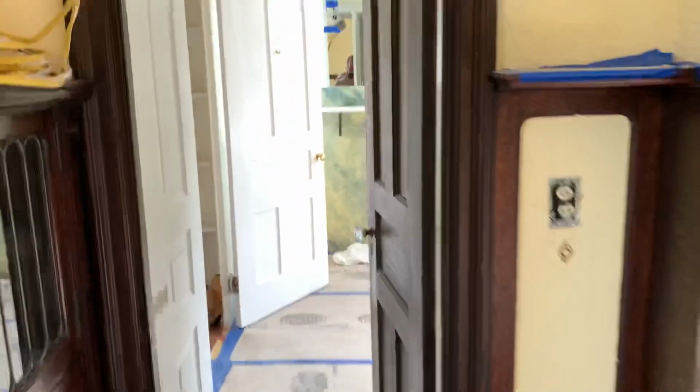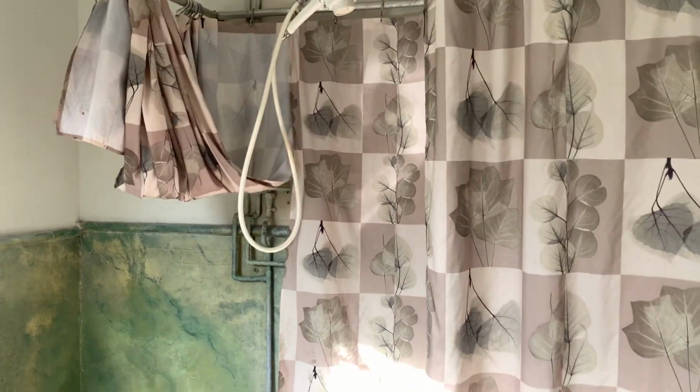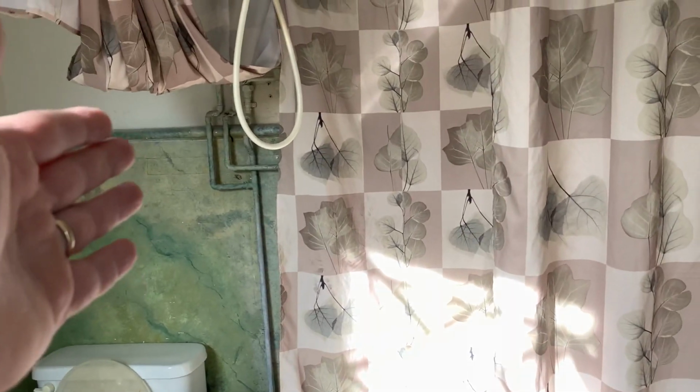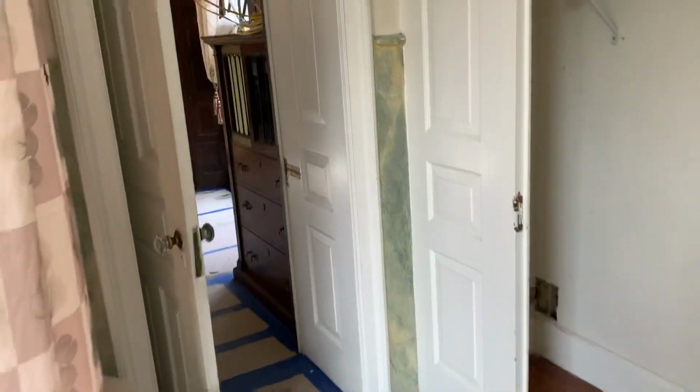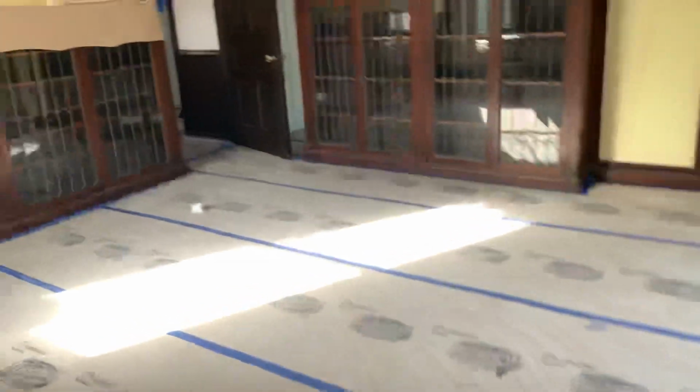Then they had a bathroom for the parlor room. Obviously it was installed at a later date, 1880s. Who knows how much plumbing they actually had in here originally. Let's keep moving.